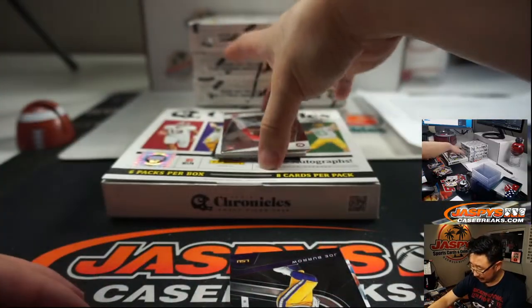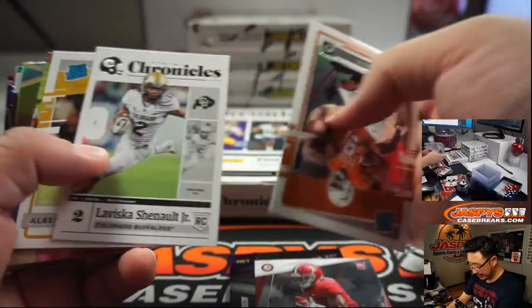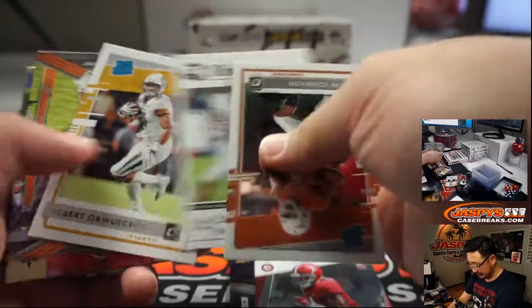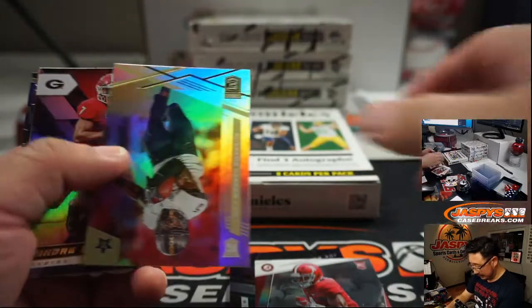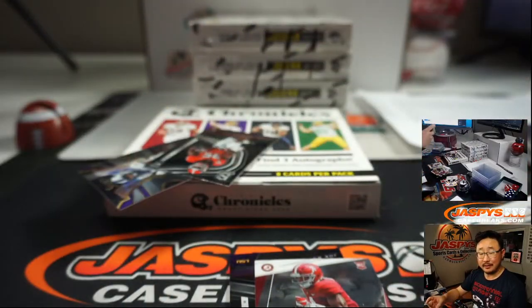Do we have a good feeling about this receiver class? I feel like there could be a little bit of a revival in receiver collecting this fall.